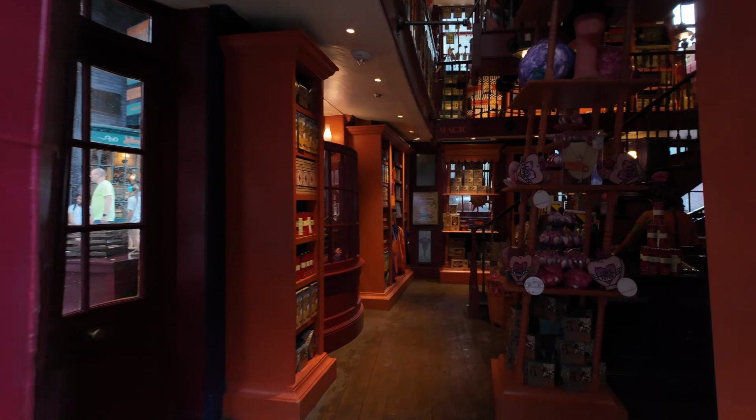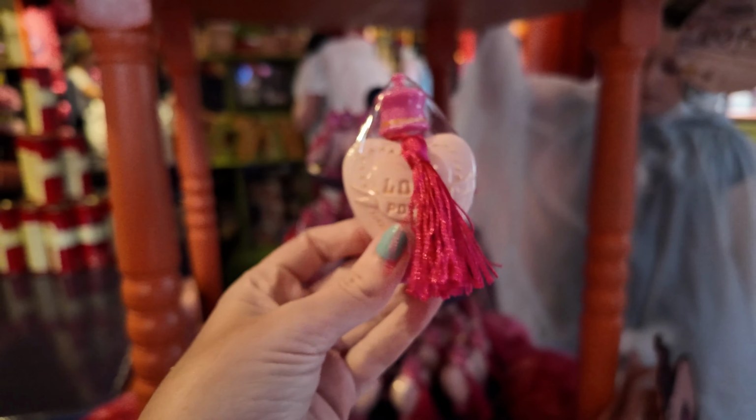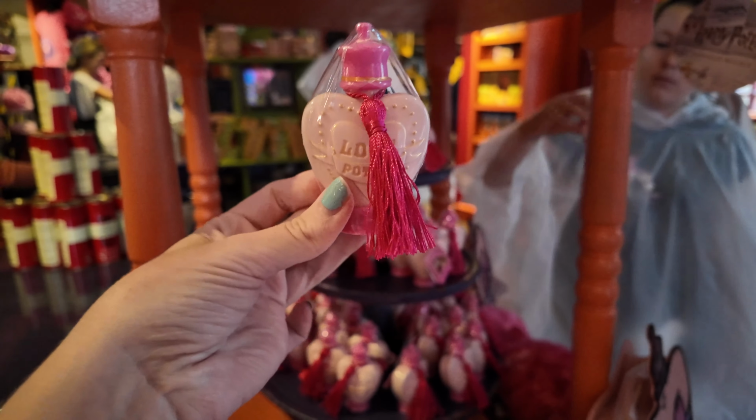I think we're going to start here at Weasley's Wizard Wheezes. This is the store that Fred and George created in the movie, and they have some really neat things in here, including love potions and a lot of different unique things that you can buy. So let's go inside, do some shopping in the Wizarding World.